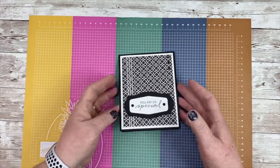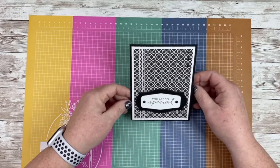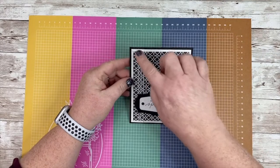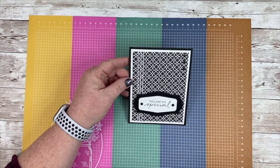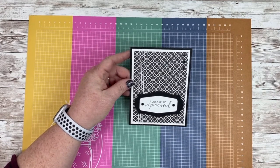Isn't it just super? Clean lines. It's just a great card. It could be a congratulations. It could be just all sorts of things. I like just adding that little bit of twine. I like experimenting with some of our different embellishments and just seeing what looks I can create.